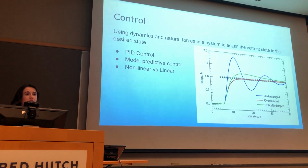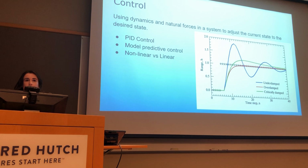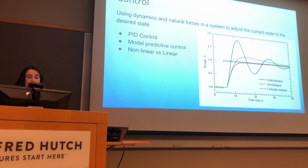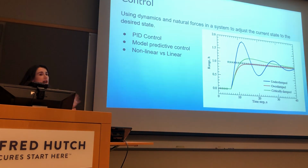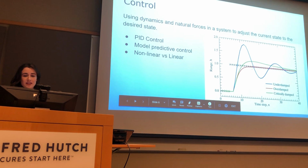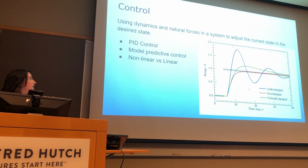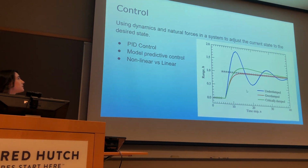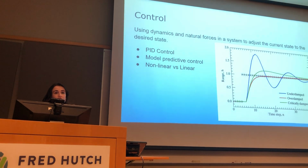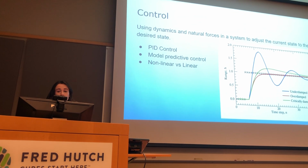So the result of your guidance step will be a set point. So that's saying you need to go here. You either need to go to just your next step or you're close enough that you can go to your final step. And that set point is the input to the last step, which is control. So control, or the set point, can be seen on this graph as go to height of 1. And the control step uses dynamics and inherent natural forces in your system to actually just finally adjust your current state to this new state.